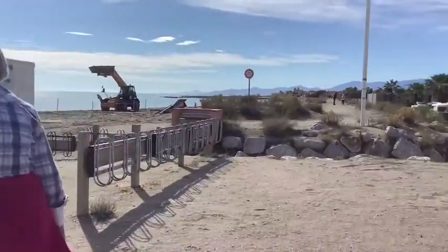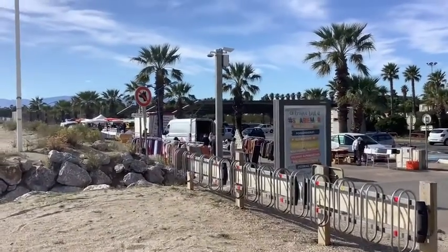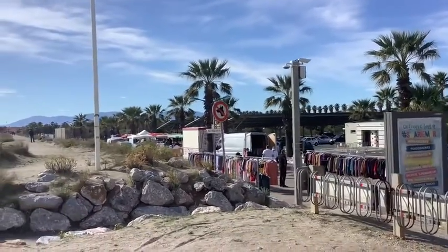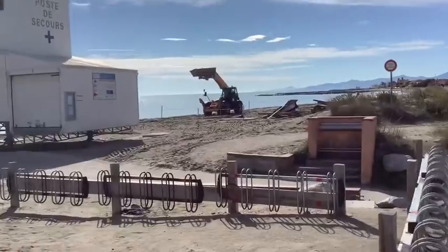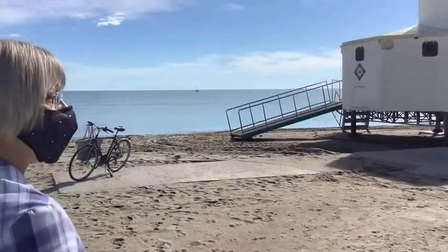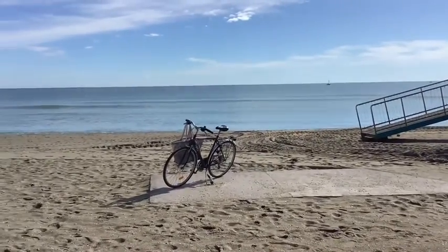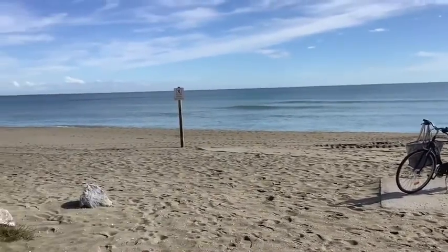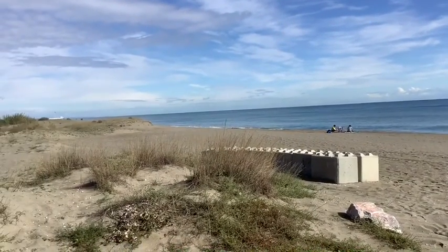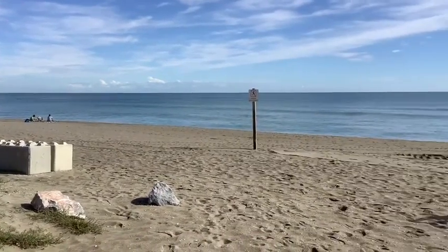And there's a little market down here as well. So we're going to have a wander around there. So if my voice sounds a bit funny, well, funnier than usual, it's because I've got my mask on, because we're going to go around the market. It's almost nice enough to be on the beach, isn't it? Yeah. Quite sandy.